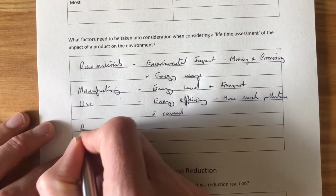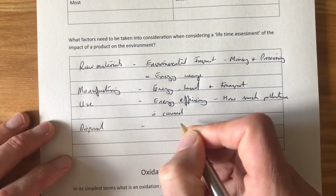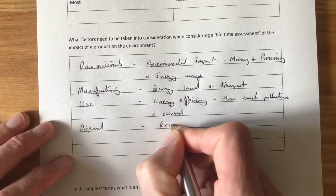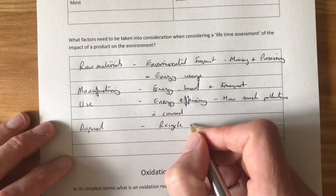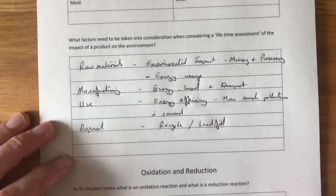And then finally, of course, the one that a lot of people forget about, disposal. When the product has come to the end of its life cycle, can it be recycled? What are the environmental issues about recycling the product? If it can't be recycled, how much landfill does it cause?